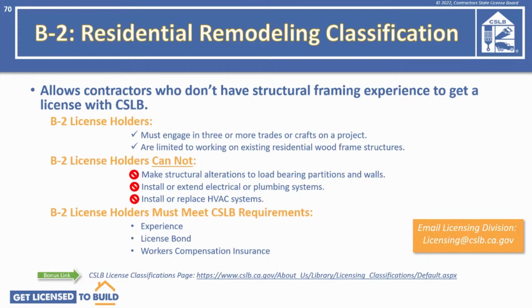Jonathan, thank you for the information. Does all the information given today apply to the B2 as well? Again, what I just stated, yes. So B2 is a regular classification now. It is our handyman or remodeling classification. It just doesn't include framing of any sort.